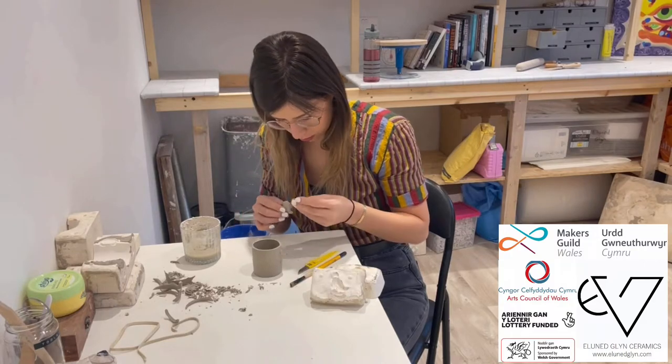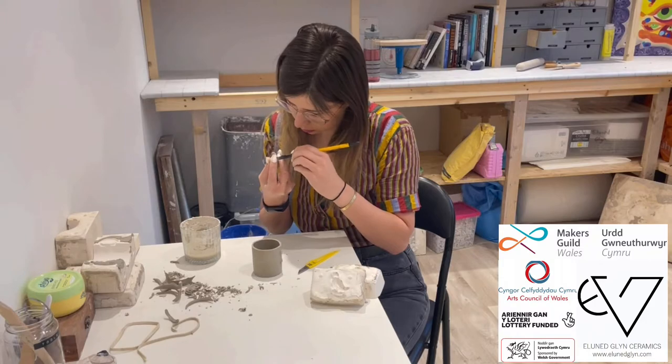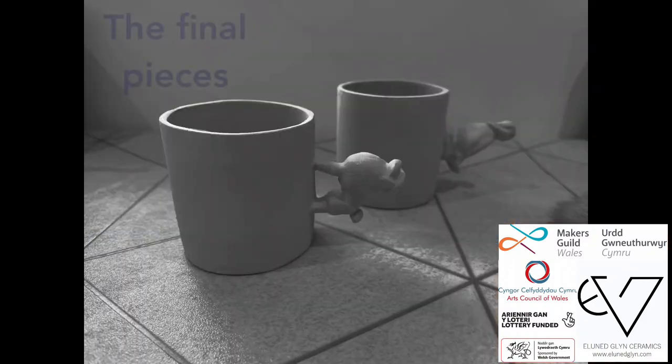Pieces are left to dry completely and are then fired two times. The first firing is the bisque firing, then the second firing is the glaze firing, before being able to sell them to the public.